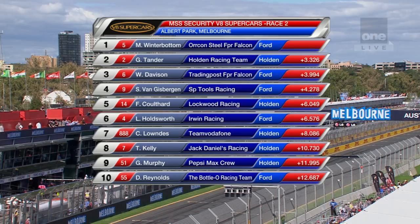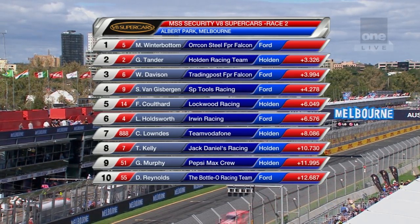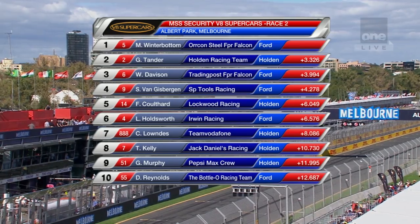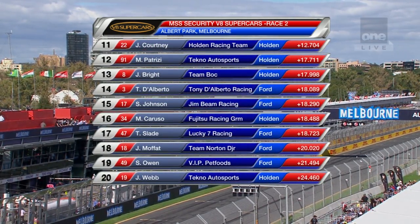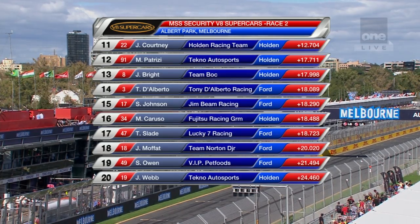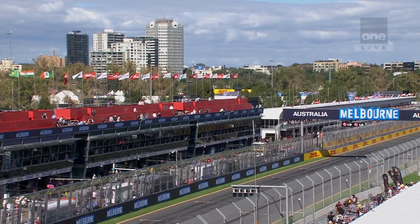Garth Tander, really solid job, as I said, to finish second. Good final lap from Will Davison, hard tyre, holding out Shane Van Gisbergen. Fabian Coulthard, good solid result from him. Lee Holdsworth finishing in 6th, same position as he started. Craig Lowndes from rear of grid to 7th. Todd Kelly, Greg Murphy and David Reynolds round out the top 10. Courtney was 11th. Michael Patrizzi fought his way through to a very good 12th place ahead of Jason Bright, Tony D'Alberto, Stephen Johnson, down to Jonathan Webb, who managed to finish 20th. They've had a tough weekend at the Techno Autosports team.